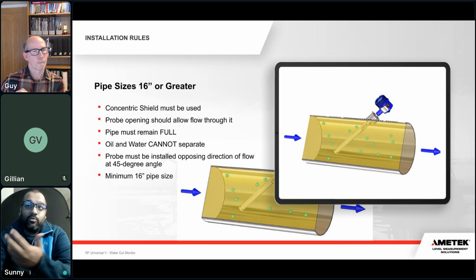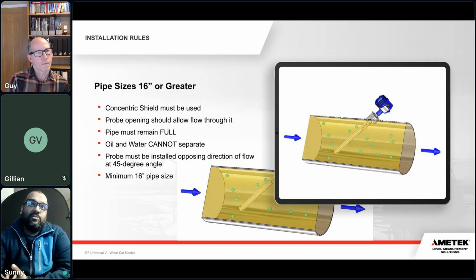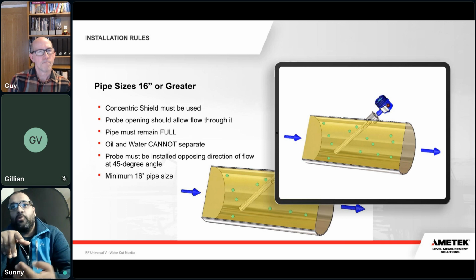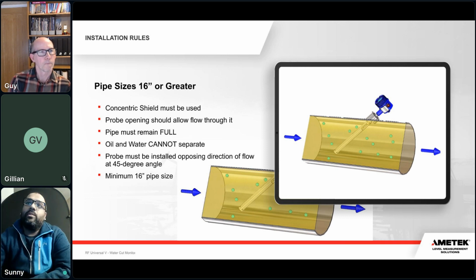For pipes larger than 16 inches, it's even easier. We like to install roughly at a 45-degree angle opposing the direction of flow. The pipe diameter is large enough so you can just go right across. And again, note the cutout within the concentric shield. You're opposing the direction as flow goes up, going through that hole and continuing on. But the same rules apply: the pipe needs to be full. Fluid can't separate. It needs to be moving.